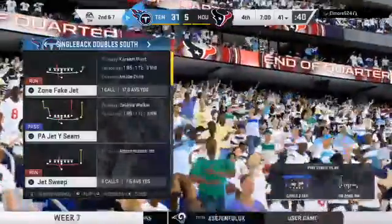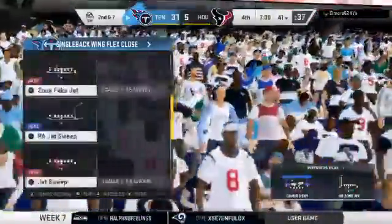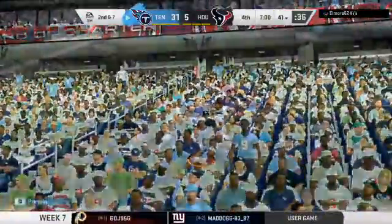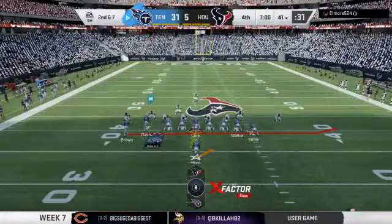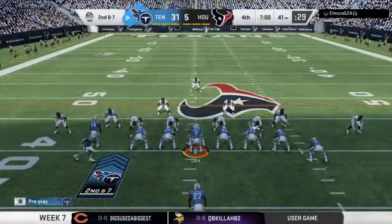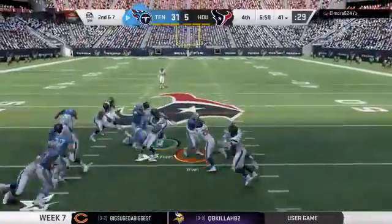Brings up 2nd and 7 at the 41-yard line. They'll run the jet sweep with Brown.